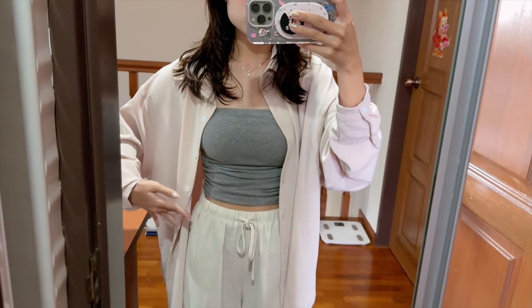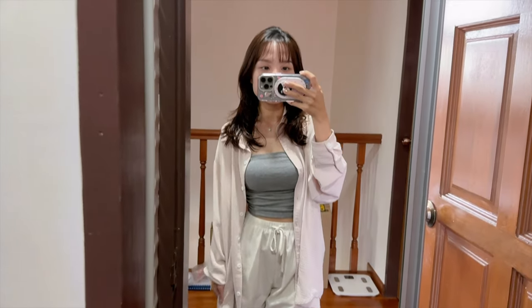Today's outfit, just a tube top with these pants and oversized shirt on top.